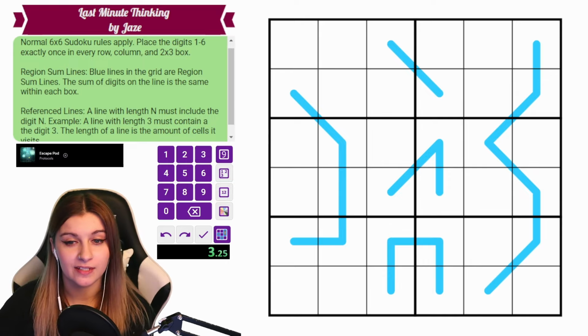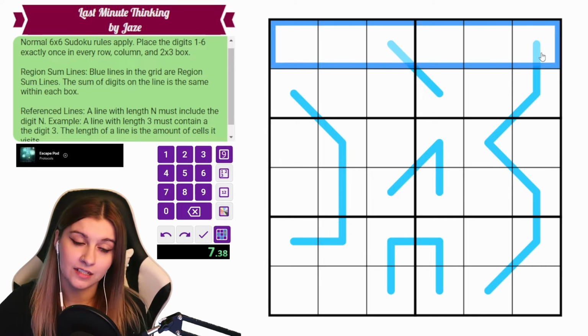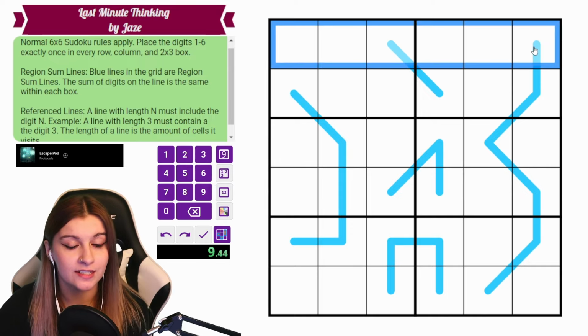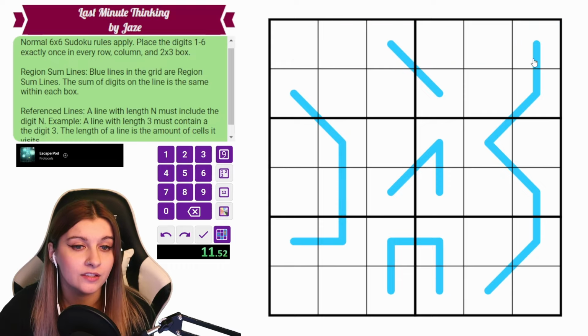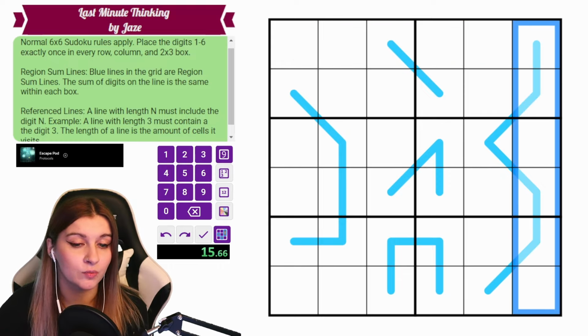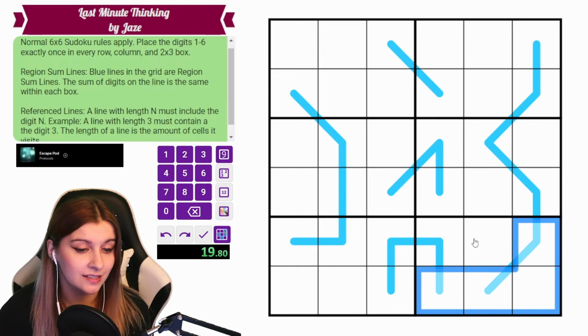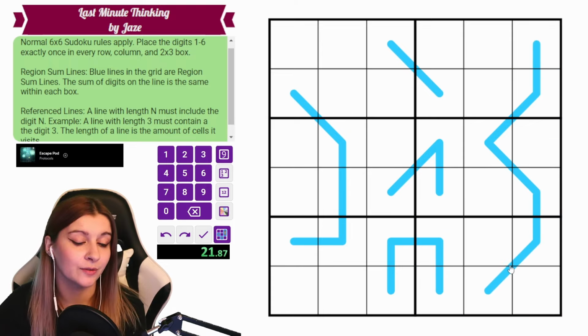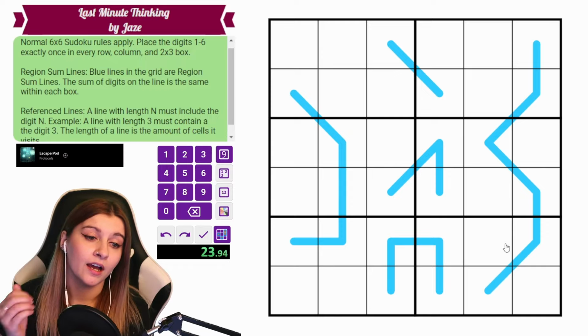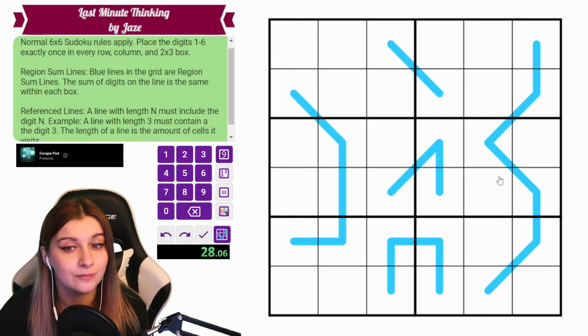Instructions. Normal 6x6 Sudoku rules apply. So if you've never done Sudoku before, that means that this row has the numbers 1 through 6 exactly one time. This column has the numbers 1 through 6 exactly one time each. And also this box has the numbers 1 through 6 exactly one time each. And they can't overlap. Typically, Sudoku puzzles give you a few numbers to start, but this one does not.